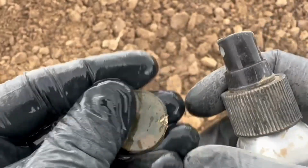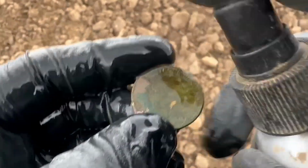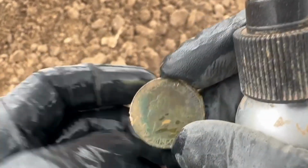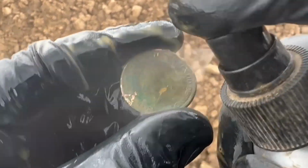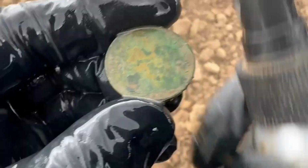Unfortunately, accidents are going to happen. There's nothing you can do about it. Of course, I wouldn't want to do that to a find, but we have saved it from the ground.